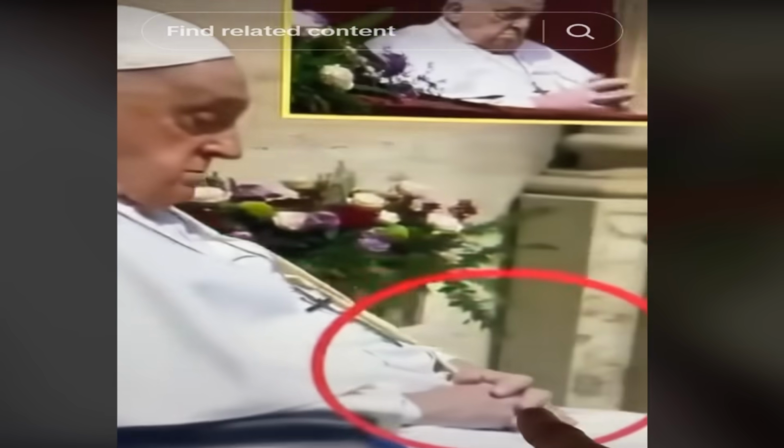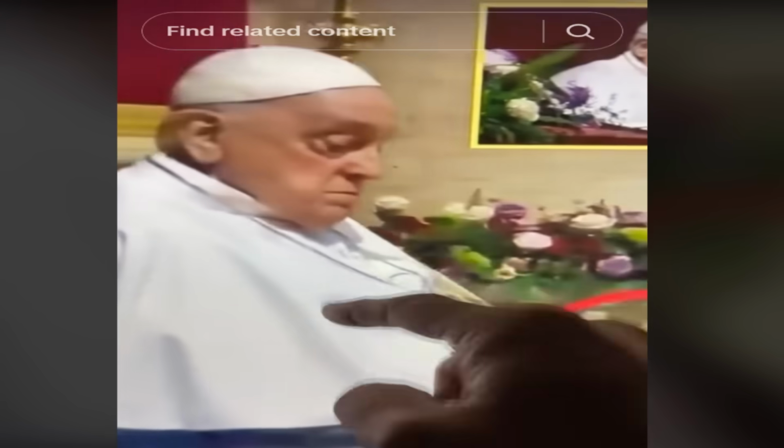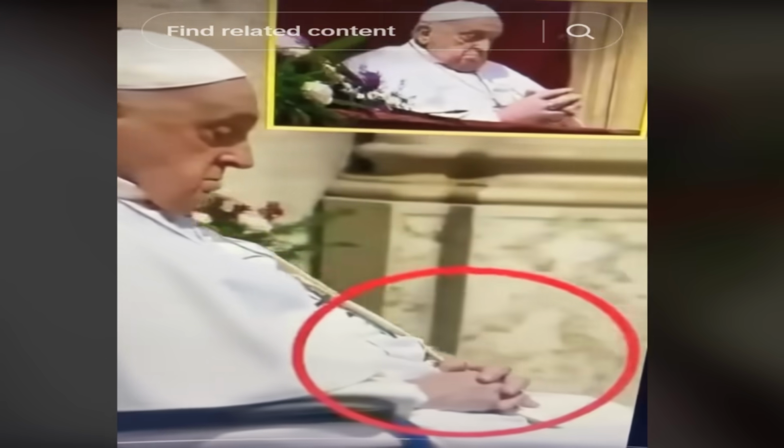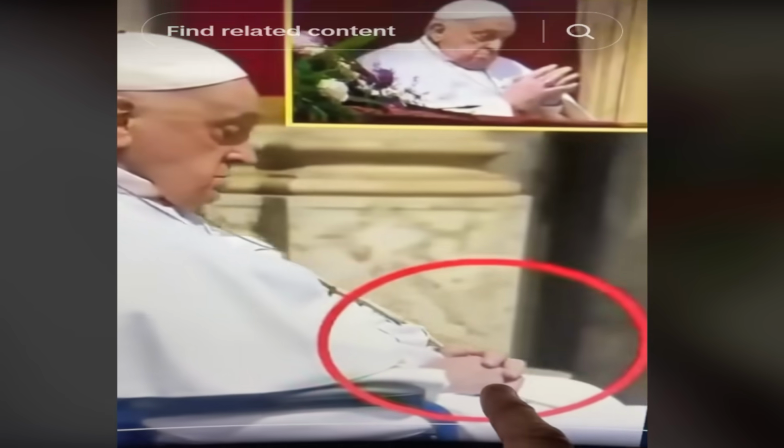To me, these are AI. 100% that's AI, and that's AI. And if this was used in the mainstream, which it was, then what you got to ask is why? Is it because they needed him to pop on a certain date, like Easter Sunday, for instance?